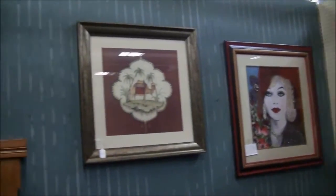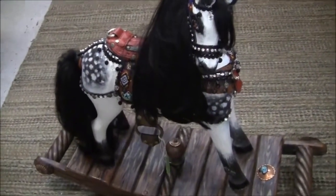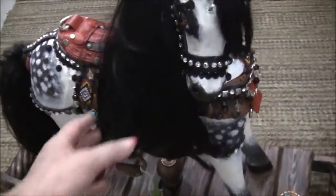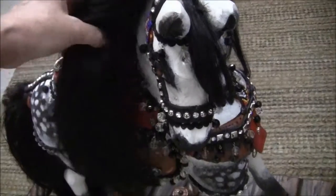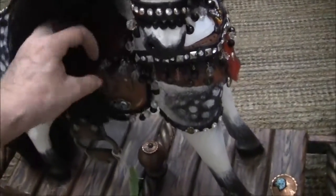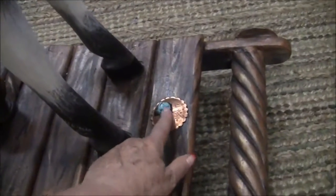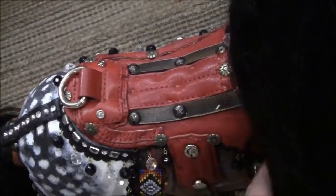Not much in this booth. Headboard. Rocking horse. Oh. Looks like a wig they put on there. It's handmade. It's got a saddle on it and there's a piece of turquoise there. Very unique piece. It's a leather saddle.